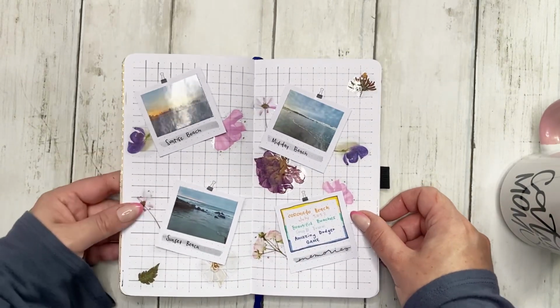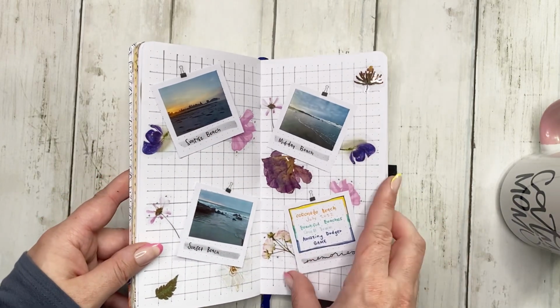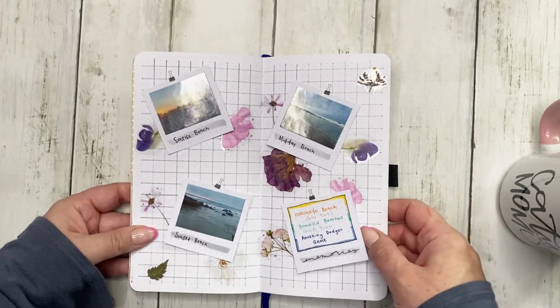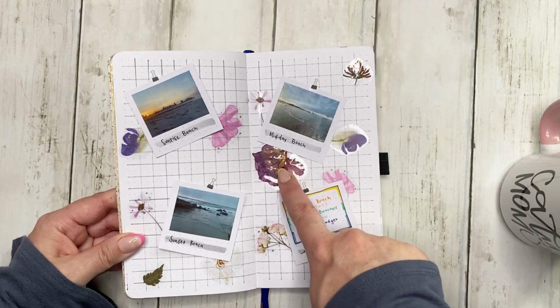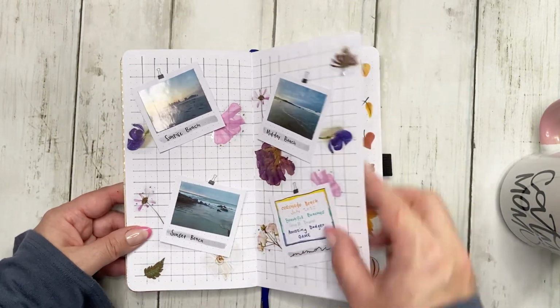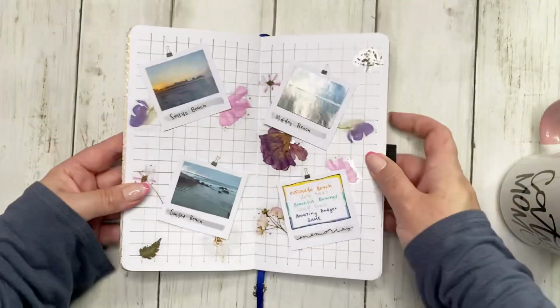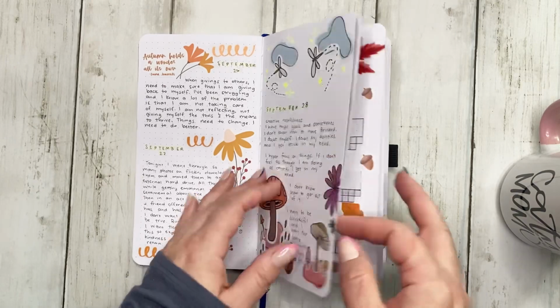This was a page that I put together with some pictures that I printed from our time at Coronado Beach when we were in San Diego. A couple of these flowers are actually flowers that I pressed. The other ones are stickers, but I really, really like how this turned out. I think it's so stinking cute. And then we go back to journaling.